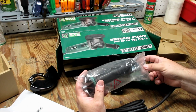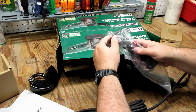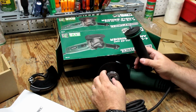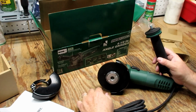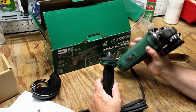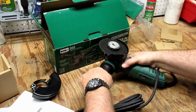Anything in here? Now this is the handle it comes with. Okay, let's see here. Okay, so we got the handle. According to the outside of the box, it doesn't require a wrench. I'm perplexed. But the instructions that came with the tool says it requires a wrench. So let's put this in here anyway.